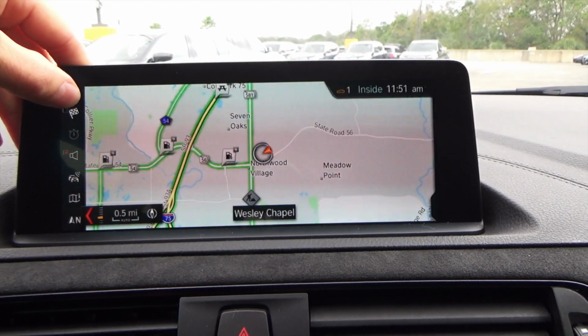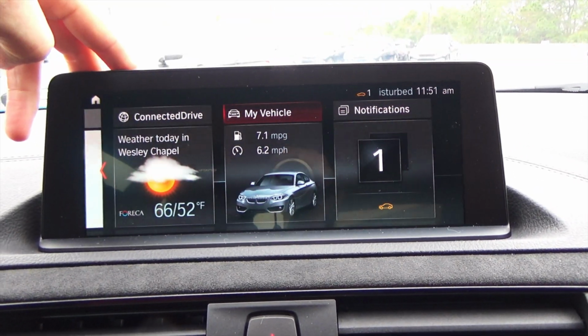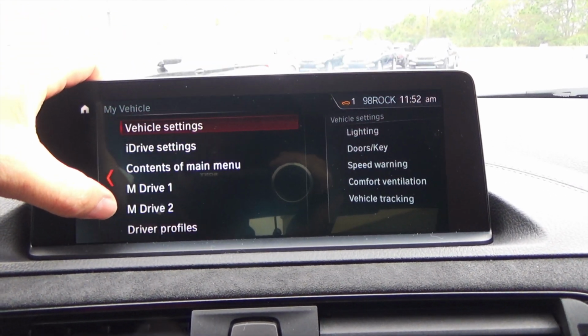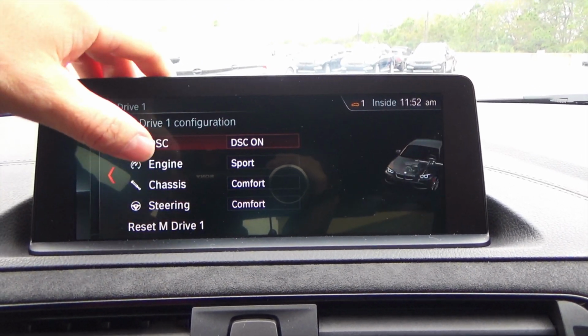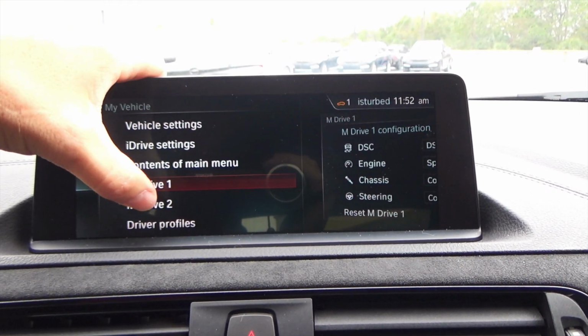Going over the tech, hit the home button so we can see all the features we have in the vehicle. Click on My Vehicle Preference. When you click onto it, you can change everything. These are the modes we were talking about, the M1 and M2, which when you configure it, you can make it more sport derived, however you want. You can turn off traction control, things of that nature.